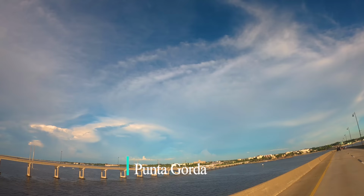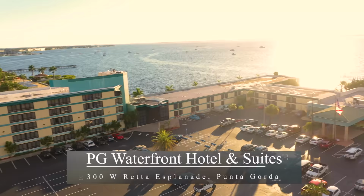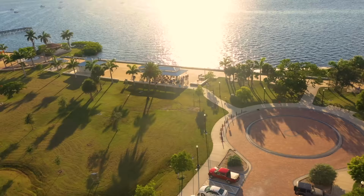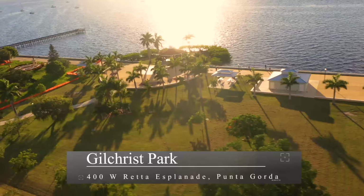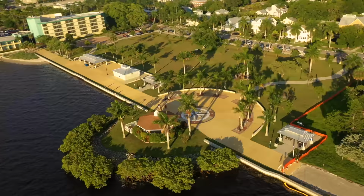We now move to the Punta Gorda side of the bridge, the PG Waterfront Hotel and Suites, with a restaurant named after the 2004 hurricane, Hurricane Charley's Raw Bar and Grill, the Punta Gorda Riverwalk and Gilchrist Park, with a large playground, basketball and tennis courts, picnic pavilions, gazebo, and fishing pier. This is the location of many festivals, concerts, and events throughout the year.